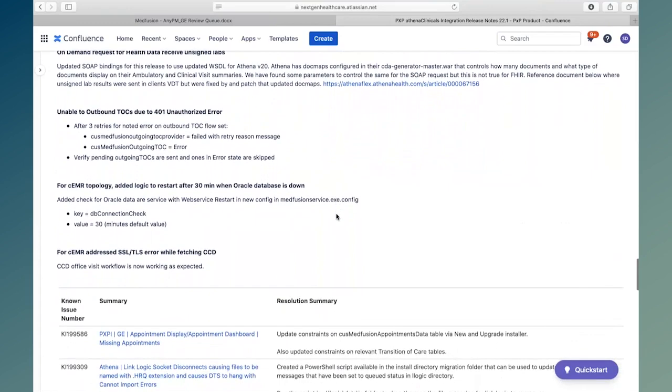So we have a fix in here for outbound transition of care, so that we now have some more self-healing logic for retries. Yep. So when we get the transition of care documents, that's a lot like getting the CCDs. But at any rate, if there's a user that's configured in the MedFusion dashboard under the Events tab, if for some reason that user's password expires or the account gets locked, things like that, it can prevent us from being able to retrieve those documents.